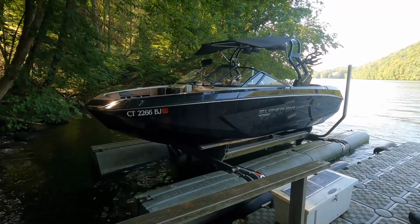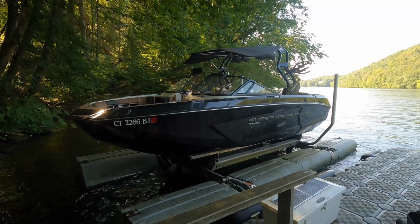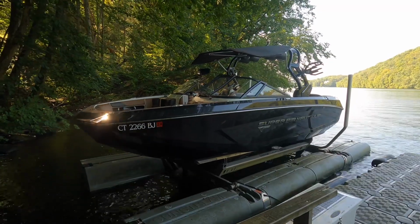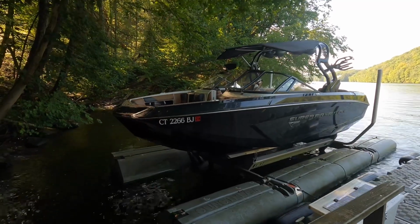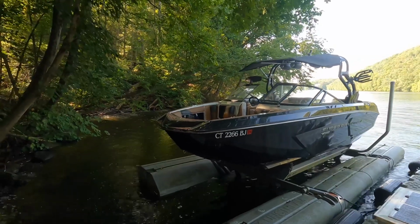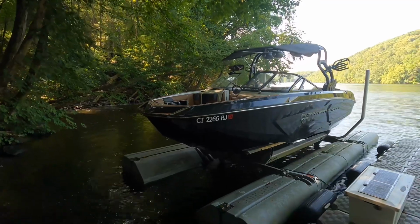Here's a video of my 2017 Nautique G23. Very nice boat. I've had it for about a year. Got it from the original owners. Been a great boat for us. Only selling because we're ordering a new one.